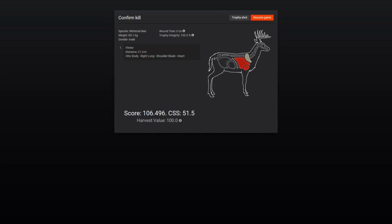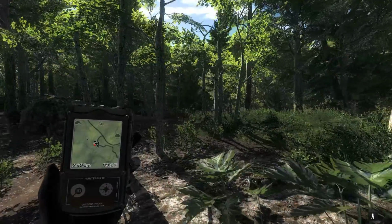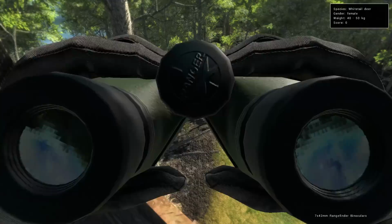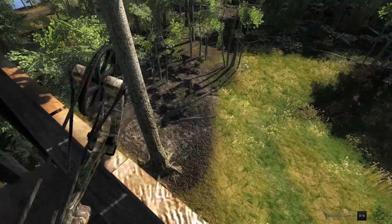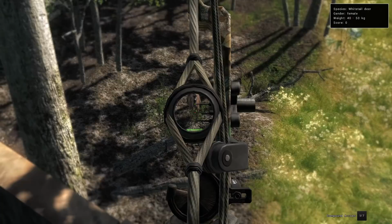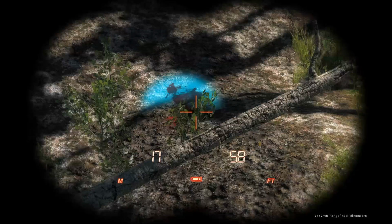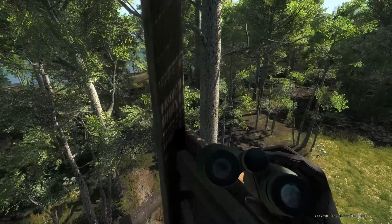Heart shot on this guy as well, 106 score. One of the smallest ones we've had, other than the first one. We've got another white-tailed doe already in bow range, so we'll just take her with the Parker python. Actually, she's going to stop there. That works quite nice. Although I didn't drop her. We did catch 1 lung, though. So she shouldn't go too far.